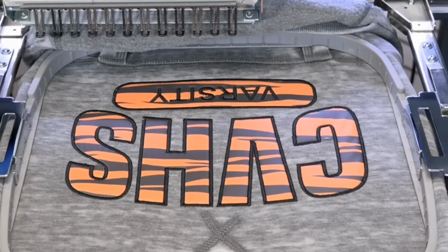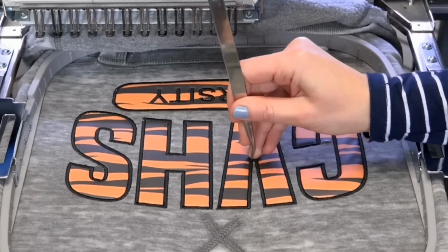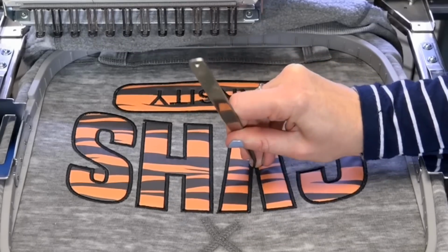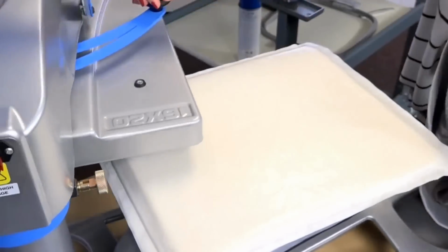So wow. I peel away all the excess, only about a minute left in this video, and then the next step is I'm going to make sure I have all those little pieces out in between the C's and at the very corner, so tweezers are always helpful for this process. That's your weeder in this process. And then I'm going to take that over to the heat press.